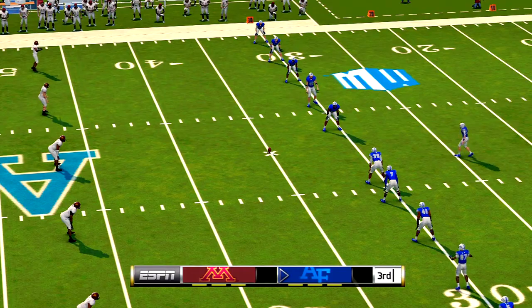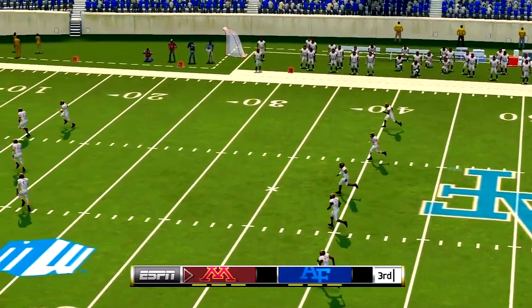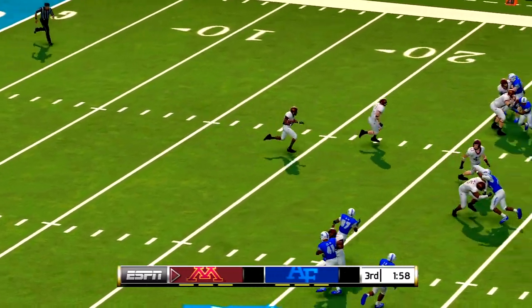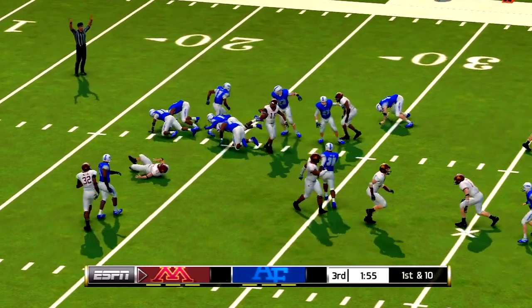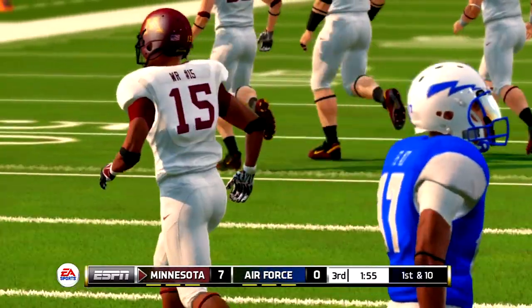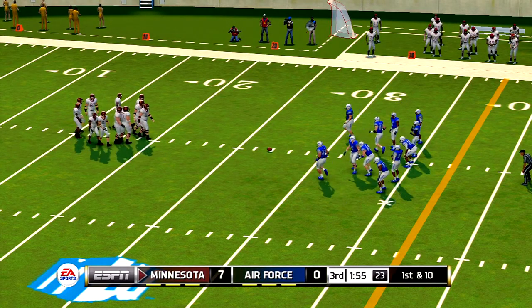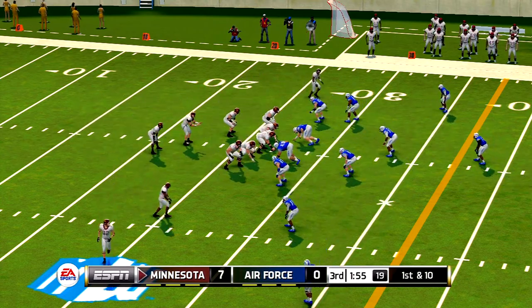All right, Reese and David, welcome back, everybody. Just about set to start the second half. He'll return it from the 4-yard line. And he makes it out to about the 27-yard line. The quarterback leads the offense back out onto the field as we get set to resume play. Minnesota is up 7.